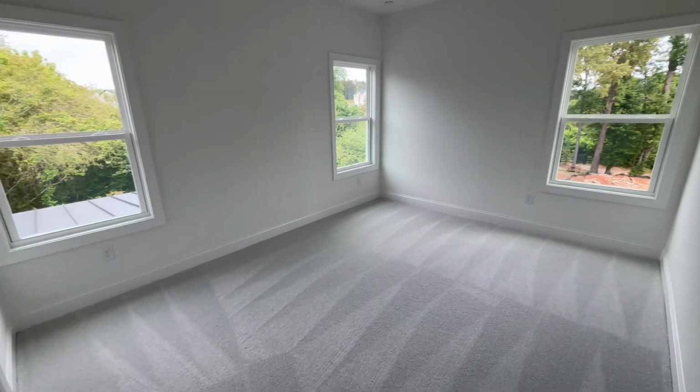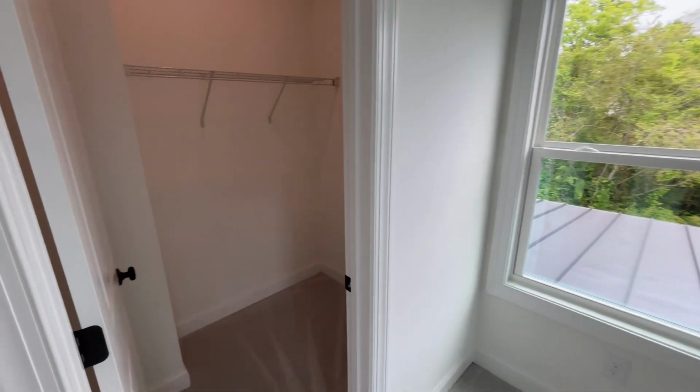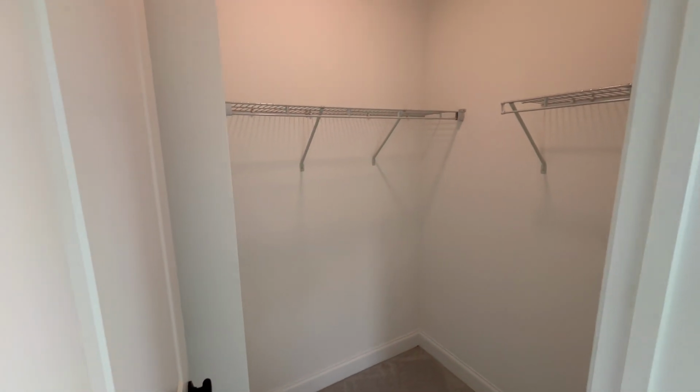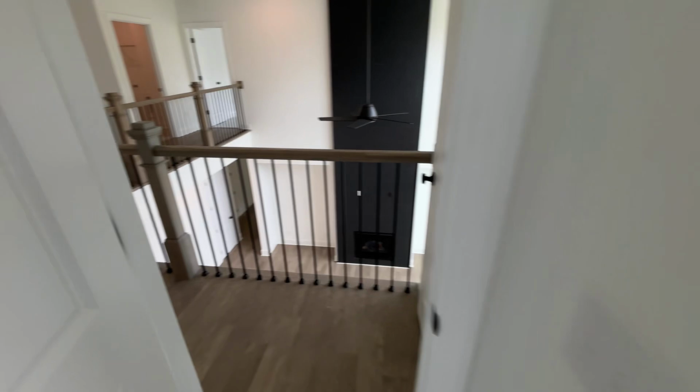There's your room on the back with a closet. So this is a decent sized closet, bigger than the closet that we saw downstairs. Okay, that's number 1.